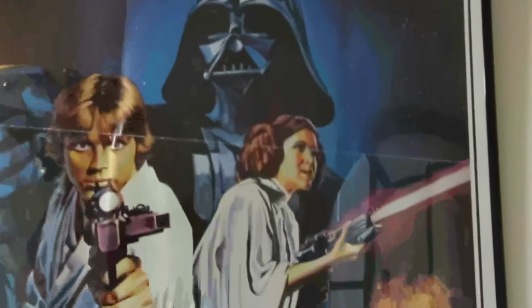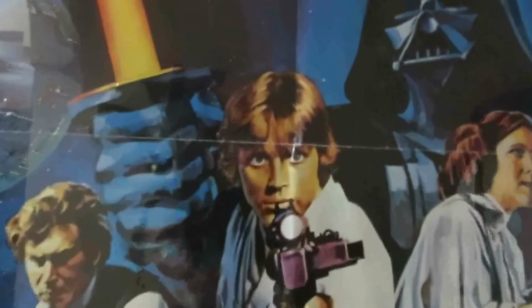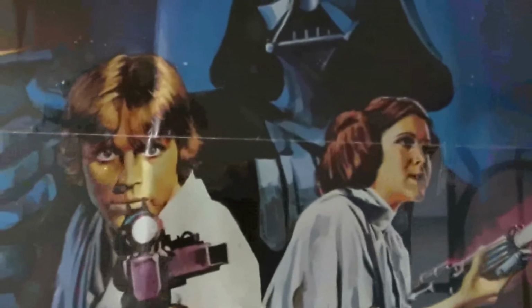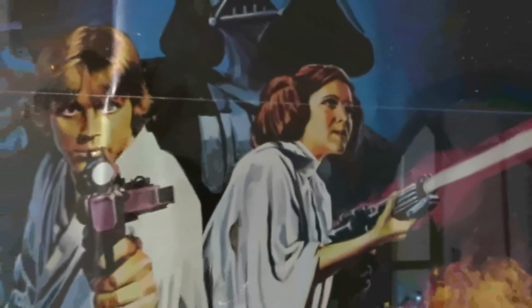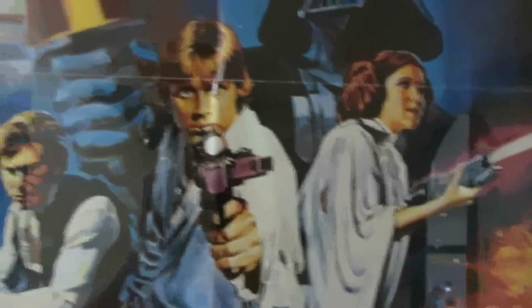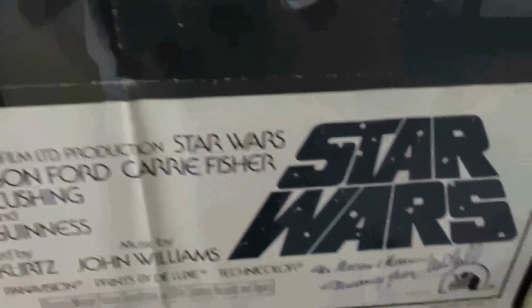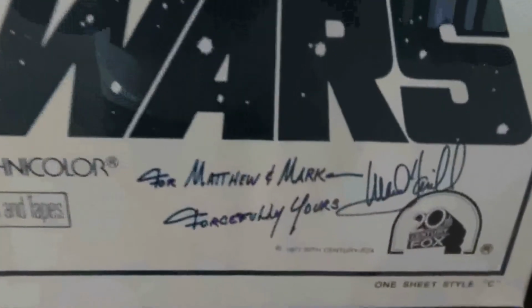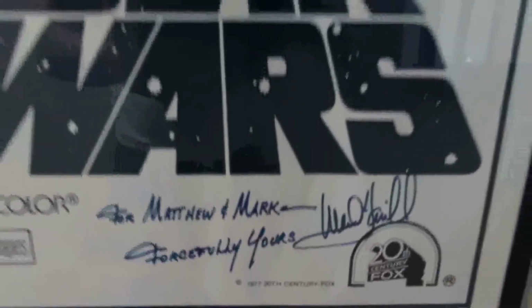I might have been 14, but from time to time celebrities would come in. So he actually helped sell Nicolas Cage's Action Comics #1, which now belongs to Johnny Depp, I believe, after Nicolas Cage ran into some tax issues. But what makes this great is that, like I said, some celebrities would come in from time to time, and so if you look down here, we have Forcefully Yours, Mark Hamill.